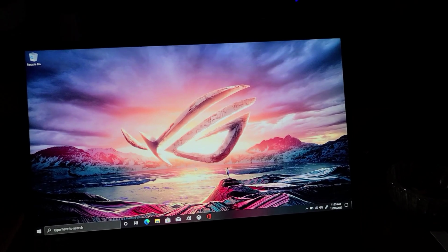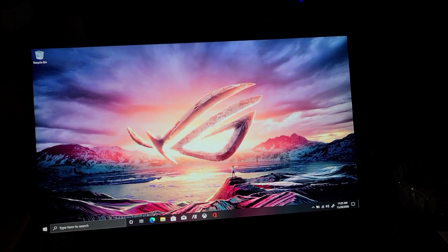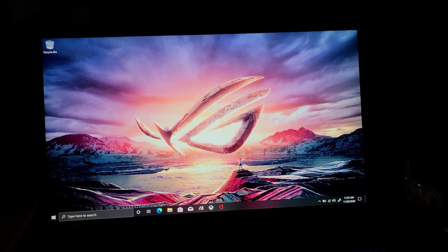Yeah, so that's not a logo that I thought I was going to see again. After the ROG phone was such a failure, I was essentially just boycotting Asus at this point, and I didn't think I was going to buy another one of their products. And then I got this.